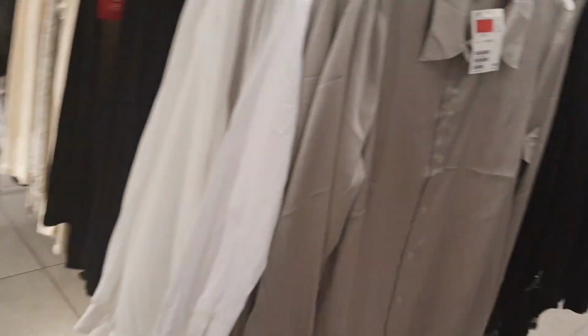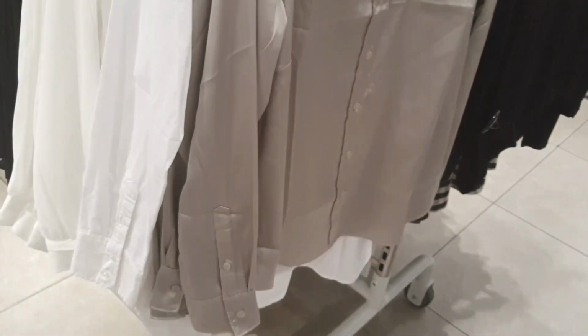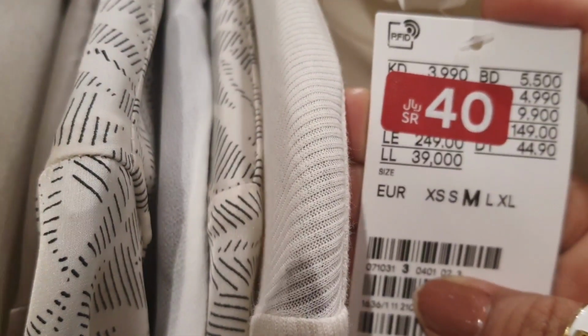You see, they have a lot. This one is 60, yeah? 60 riyal. So nice. It's nice. Let's see how much the original price is. This is 40 now. There's no original price. They cover the original price.